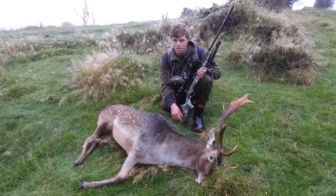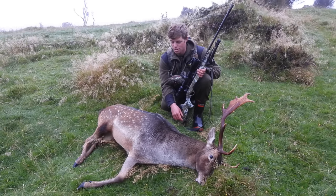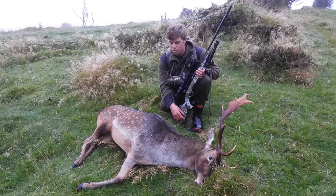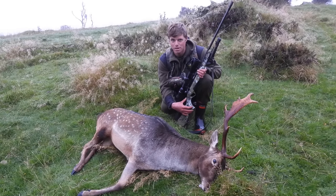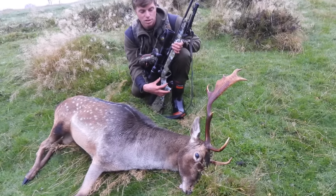Not always easy hunting in the fog because you have to get really close to the animals, but it can be quite exciting. Especially in the roar. Yeah, we didn't hear him croak, eh? It was just the reeds were going off. Let's have a look at that coronet.